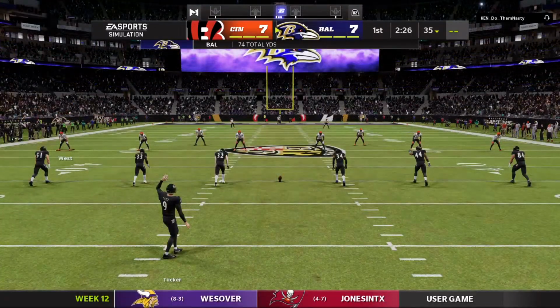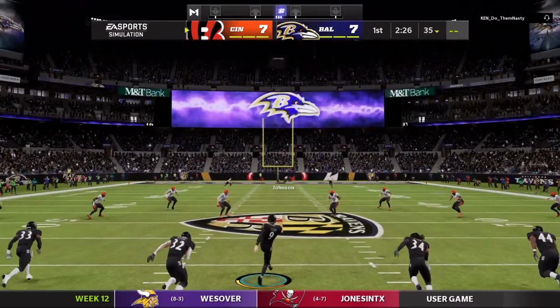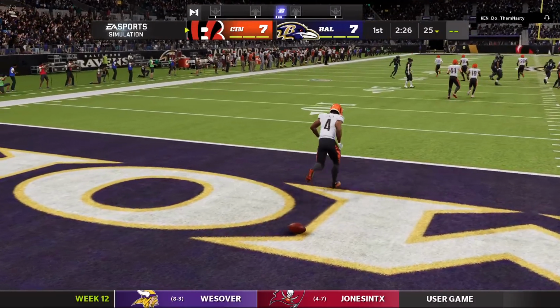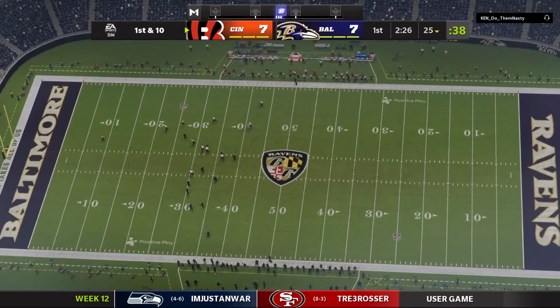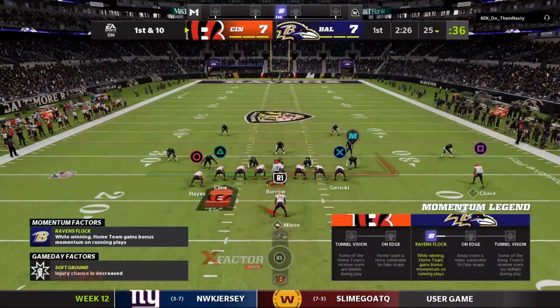And that will tie our score here in this opening quarter of play. Each team's had it. Each team has scored. 7-7 here as the kick's away. Johnson won't return this, and the football will come out to the 25. The Bengals drive about to get going.